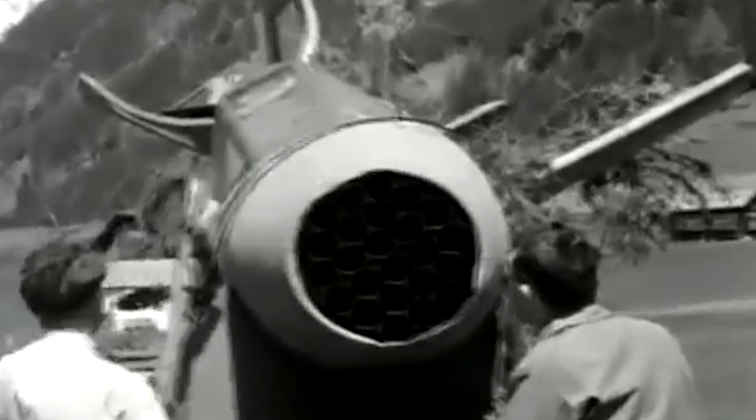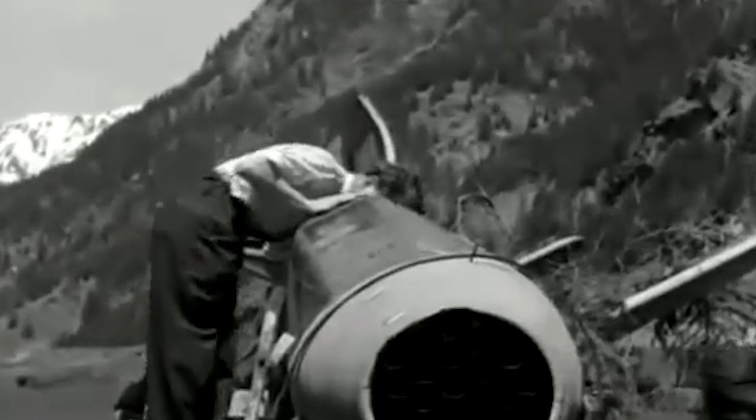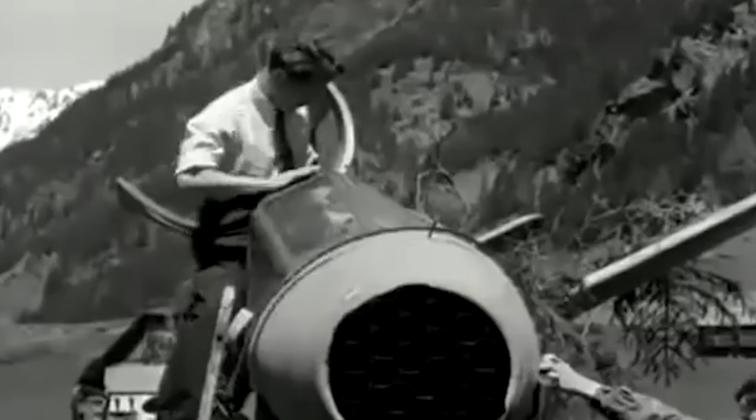Bachem dubbed this prototype Natter, German for snake. This rocket would be launched in a vertical position from a scaffold frame. The launch would be powered by a Walter engine, the same used on the Me-163 Comet interceptor aircraft. But the engine alone wasn't powerful enough to launch the rocket, which required 4 additional fuel boosters that provided 10,600 pounds of thrust during the 10-second launch phase.